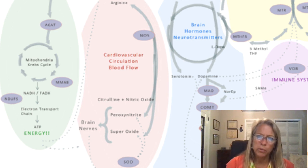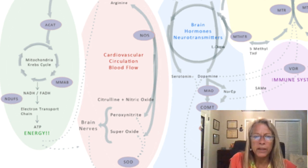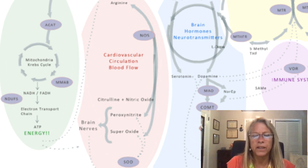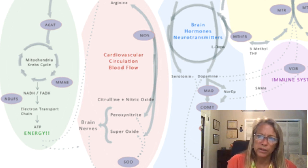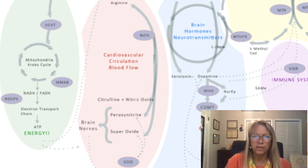It's also how we make peroxynitrite and superoxide, and these are highly inflammatory molecules. If we have a genetic variant in that SOD gene down here at the bottom, then you can't break down these highly toxic and inflammatory molecules, the peroxynitrites and superoxides. These are not mistakes. The body makes those in order to fight off infections. That's part of our innate immune system. It's how we kill viruses, bacteria, yeast, fungus, parasites. Without those, if you can't make them in the first place, then you tend to get infections easily. So we have to look at the interplay of these genes here.